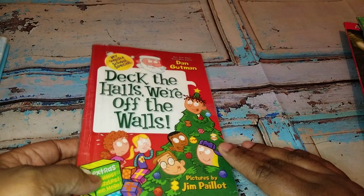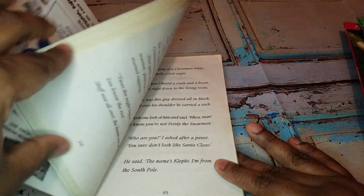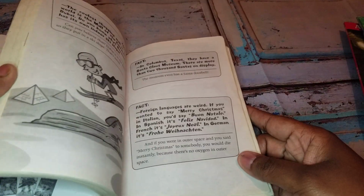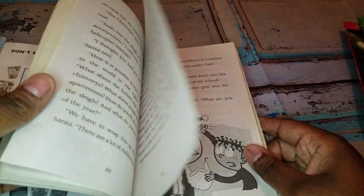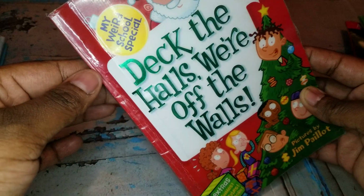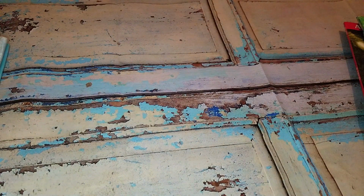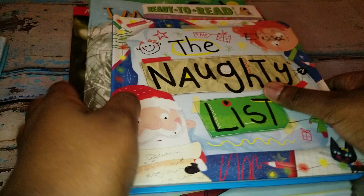This is also for my second grader. Deck the Halls, We're Off the Walls. This is like a mini chapter book, like those beginning chapter books, and it has some games in the back that the kids can be a part of. I think the chapters are really short here, so it should be a good book. It's part of the Weird School special. All of their books are pretty funny, and I like them. That's it for what we got from the library in this book haul.